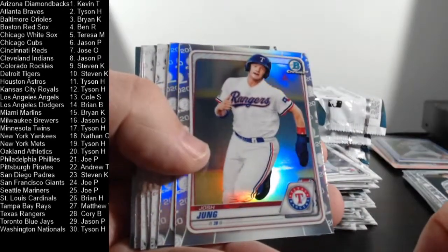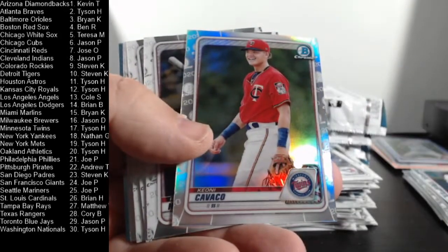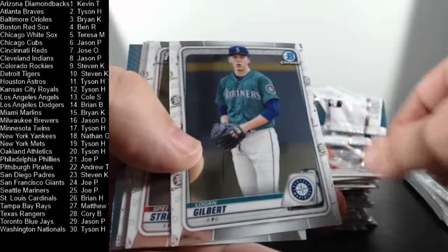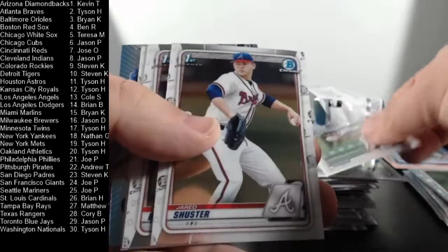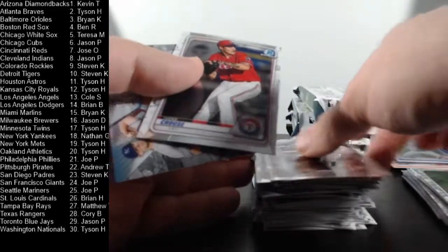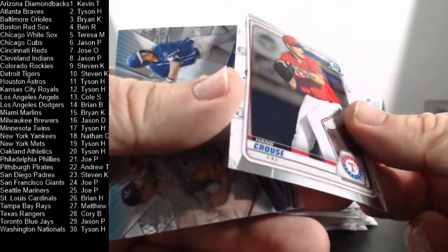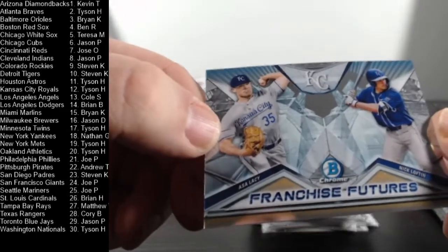There. And Josh Jung for the Rangers is our refractor. And Keone Cavico for the Twins is our other refractor. And we have Rhys Hines for the Reds. Logan Gilbert for the Mariners. Spencer Strider for the Braves. Jared Shuster also for the Braves. Tanner Burns for the Indians. There's Hans Kraus. And a Franchise Futures for Kansas City, which has Eze Alesi and Nick Lofton.